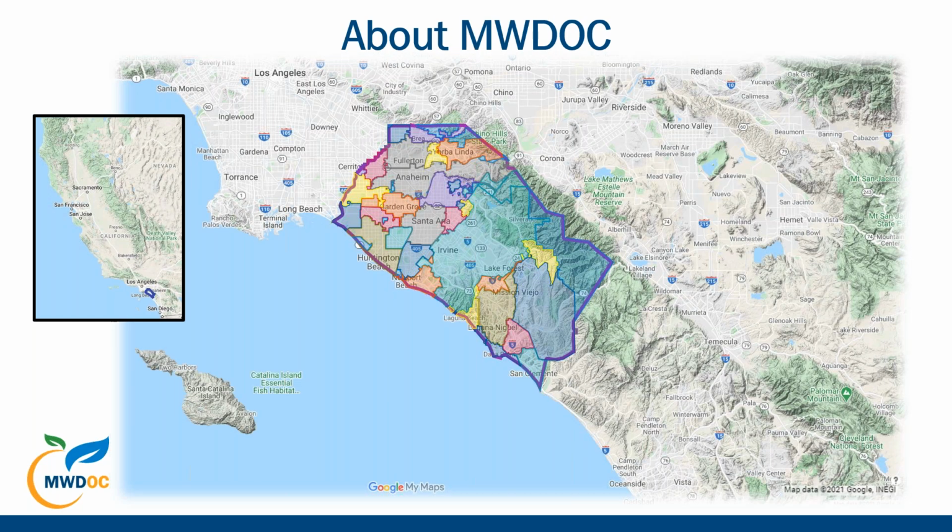First, I'll start off with a little bit about MWDOC. We're a regional wholesaler for most of Orange County. We are governed by a 7-member board of elected officials, and we have 28 member retail agencies shown here on the map. Orange County has a Mediterranean climate. Our biome is characterized by chaparral and coastal sage scrub, and since I'm a geographer, I always love to share my favorite fun fact, which is that we are located in a biodiversity hotspot. Next slide, please.